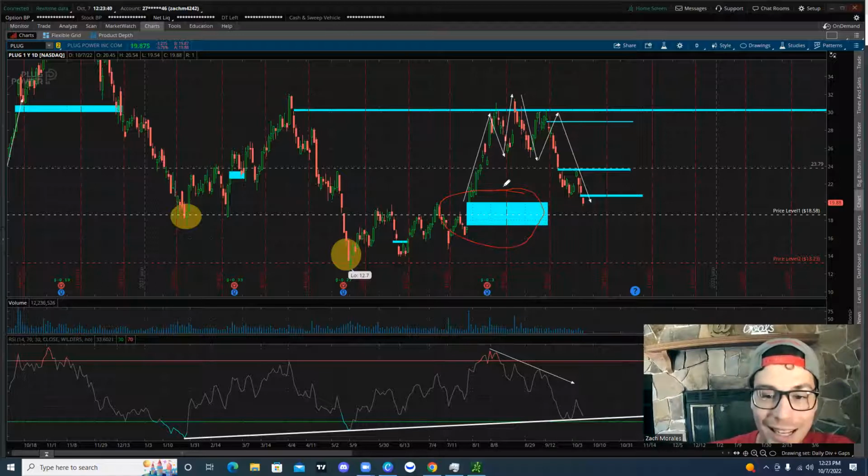Okay, these fill 90 to 95% of the time historically in the stock market. It's just a matter of time, right? When is it going to fill? If you don't believe me, all right, look at this gap right here. This gap filled very quickly within a week. We have another small gap right here. This gap filled very quickly in about a week.